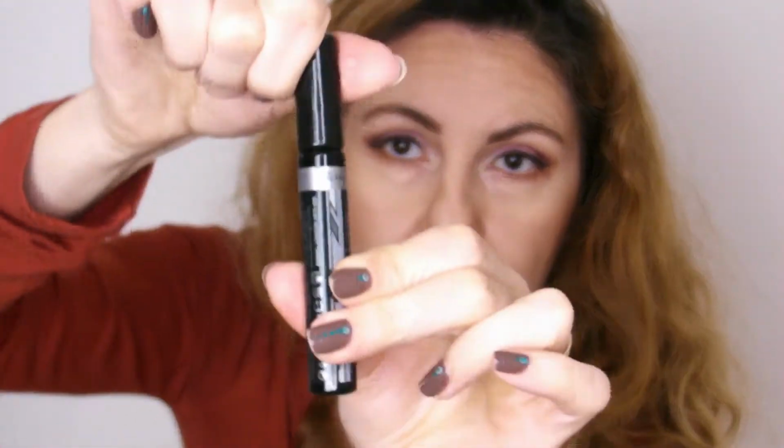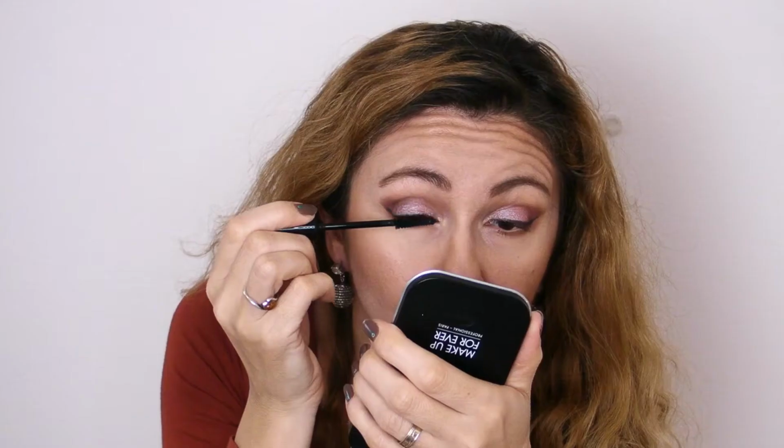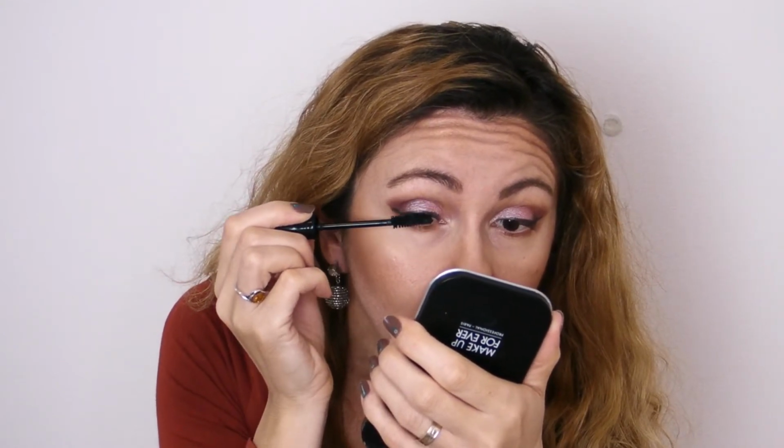I forgot about mascara. I didn't know what was wrong with my eyes. I have a new mascara from Rimmel. It's called Extra Super Lash Building Mascara. So it's the first time I'm opening it, but it doesn't do anything. It doesn't give me length or volume.